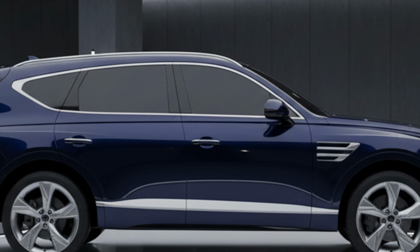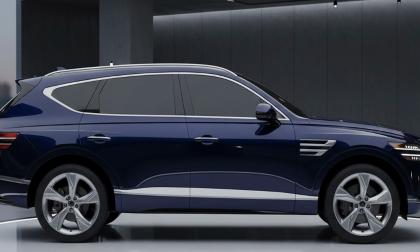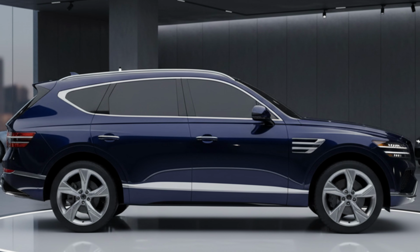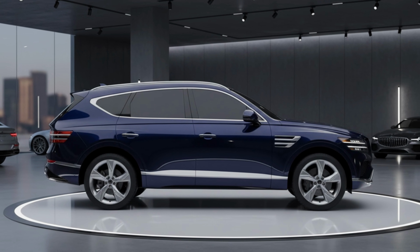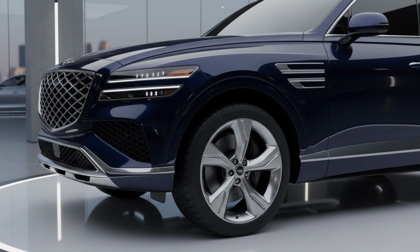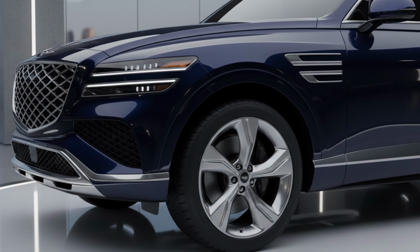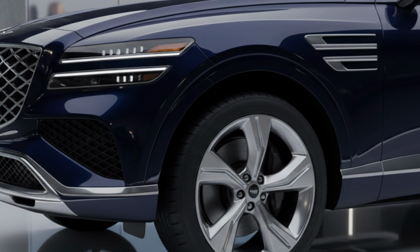Genesis calls its design language athletic elegance, and while that might sound like a contradiction, you get it the second you see the car. You've got the wide, confident Crest grille, inspired by the Genesis logo itself, flowing right into those unmistakable quad lamps. These thin lines of light have become the brand's calling card, day or night. But it's not just about looking good, it's about creating a feeling.